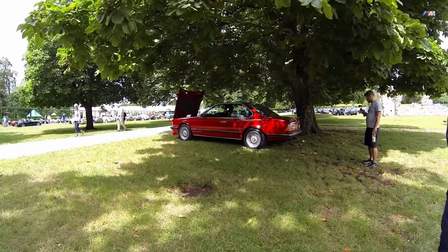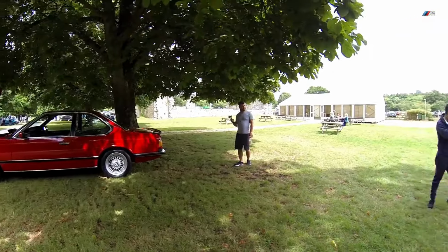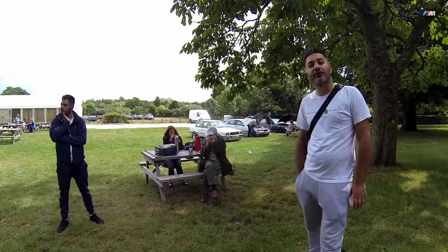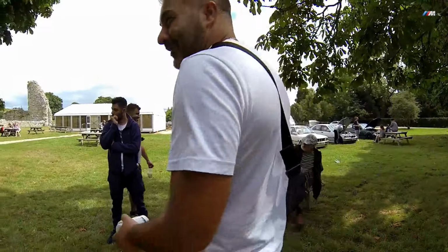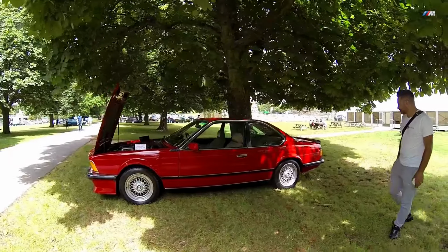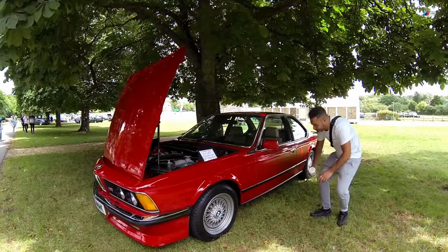Have you owned it from new? No. Bought it when I was 11 years old. Yeah, that's the same as yours. If you keep it, you'll be like that. And that's the way. You'll be parked up here. No, the thing I like about it is genuine. Yeah, and the M6s were so rare.